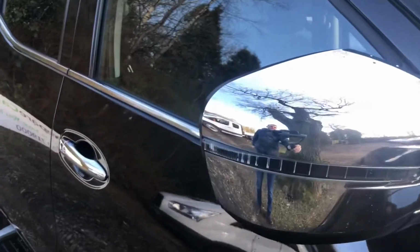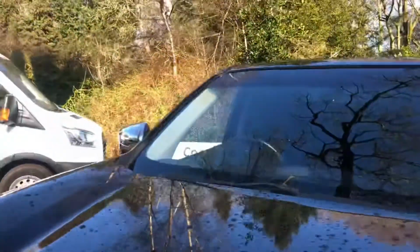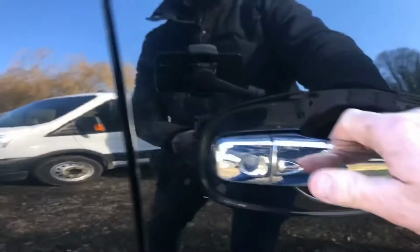Nice thing to look at is mirror backs. Mirror backs are in good condition. Both the mirrors are intact as well. Windscreen's in good condition. There's no cracks or marks or anything on it. No stone chips. Okay, so the N-Connecta, it has got keyless entry and go.